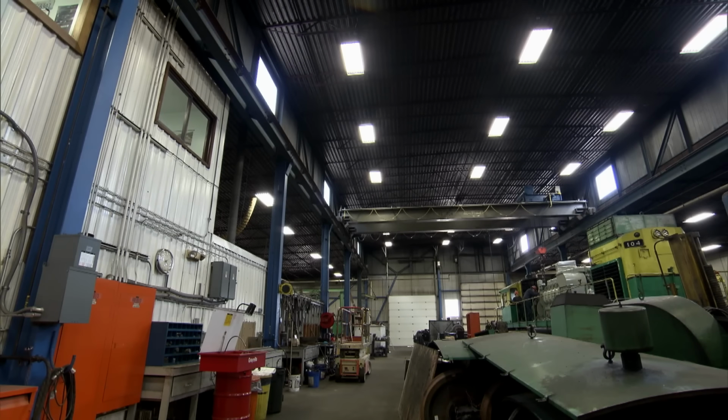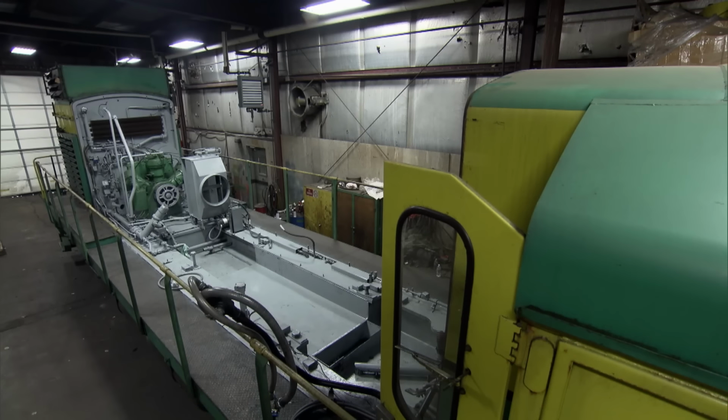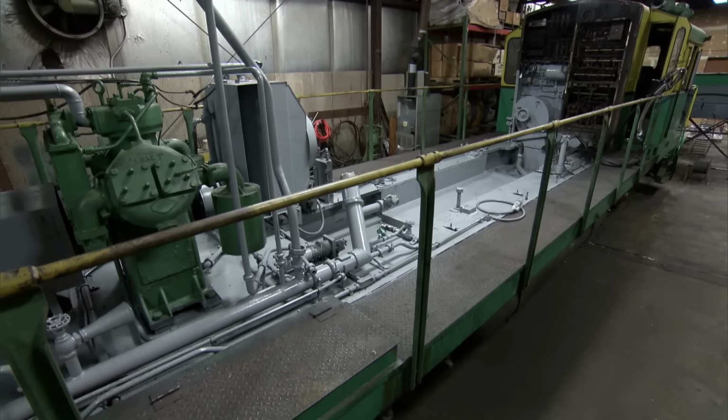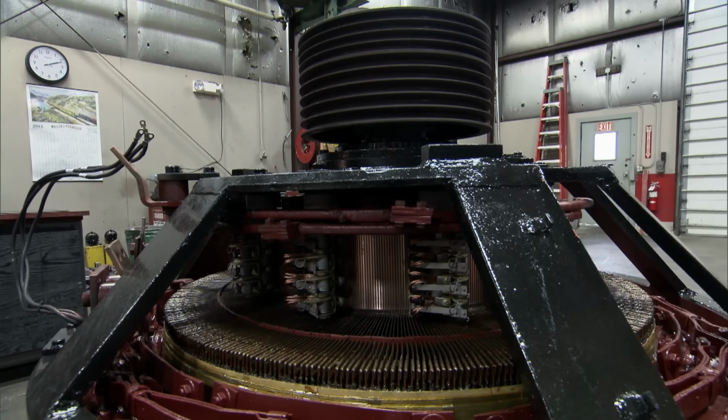Upstairs, "Hi, this is Keith from White Pass. I was calling to get an ETA on our prime mover." Electrical supervisor Keith Evans is under pressure. Two of his locomotives are waiting for overhauled engines, or prime movers. Right now, they're just sitting there, with big holes in their middles.